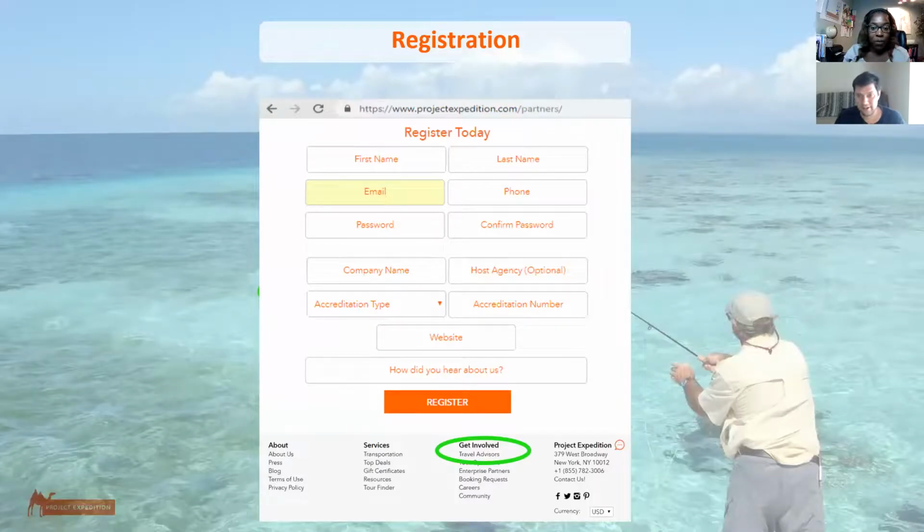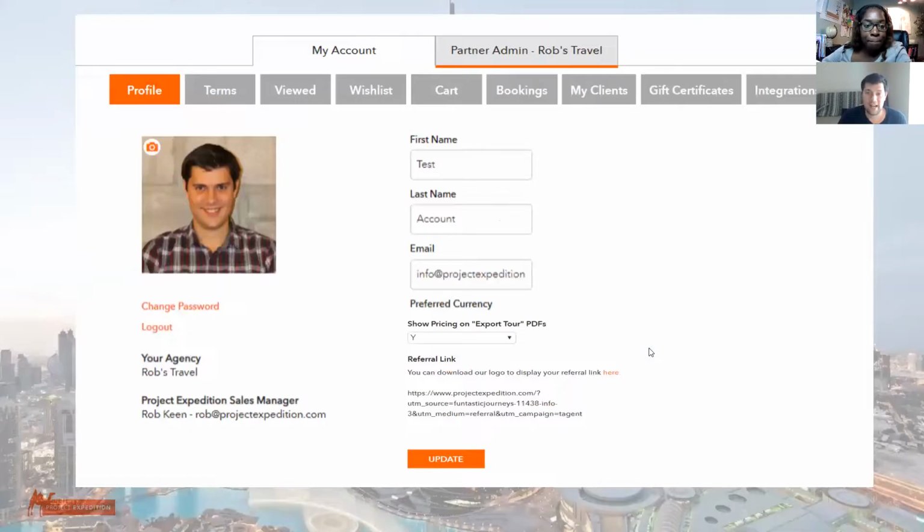All right, registration. So a few logins are already made, but if you are not yet registered, it's really quick and easy. Just scroll down to the bottom of the website and you see this Get Involved Travel Advisor section. And this is the form to fill out. Really straightforward: name, email, company name, that's your agency name. The accreditation type is the agency IATA. So you need to have the right IATA there, but you can put any agency name in here. So however you want to be set up, put that in there. And then after you're set up, you can go and upload a logo.